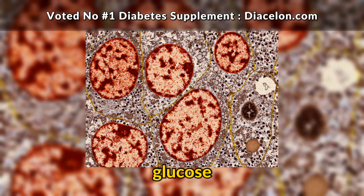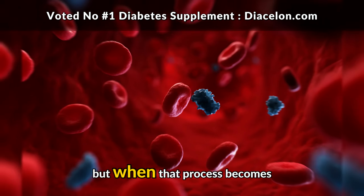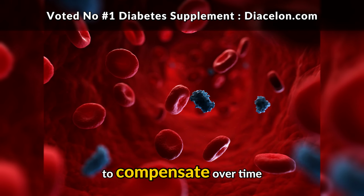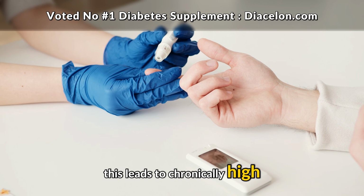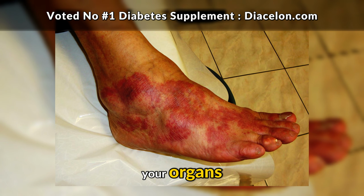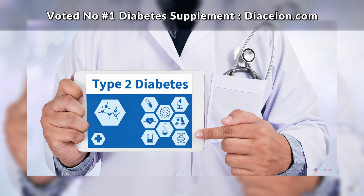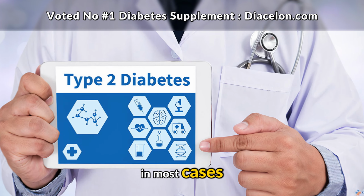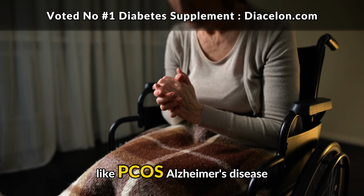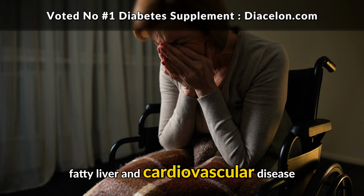Insulin's job is to escort glucose, or sugar, from your bloodstream into your cells so it can be used for energy. But when that process becomes inefficient, your body starts producing even more insulin to compensate. Over time, this leads to chronically high insulin and blood sugar levels, which damages your arteries, inflames your tissues, and stresses your organs. Eventually, this can snowball into prediabetes or full-blown type 2 diabetes, a condition that's completely preventable in most cases. Even more alarming, insulin resistance is also linked to conditions like PCOS, Alzheimer's disease, now sometimes called type 3 diabetes, fatty liver, and cardiovascular disease.